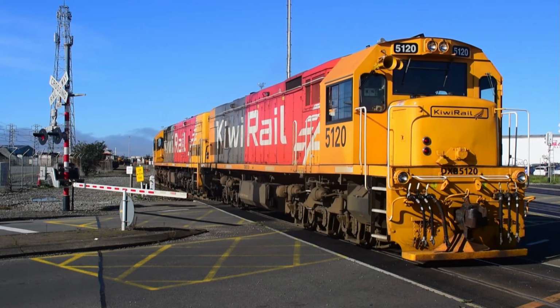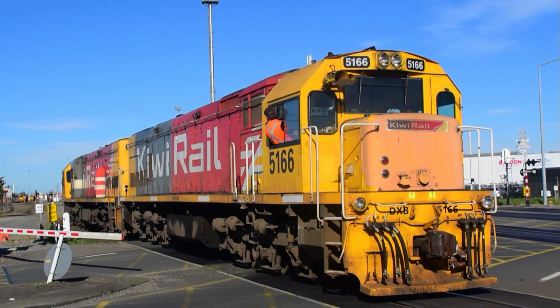Meanwhile, one of my old school friends was down in the South Island, and happened to be in the right place at the right time. She caught DXB's 5120 and 5166, leading a fellow DX and an unidentified DFB on train 736 from Christchurch to Picton.